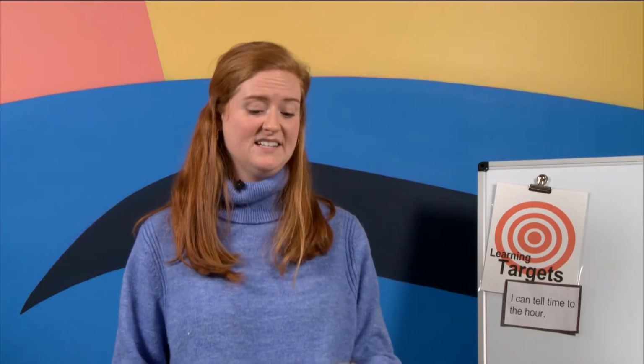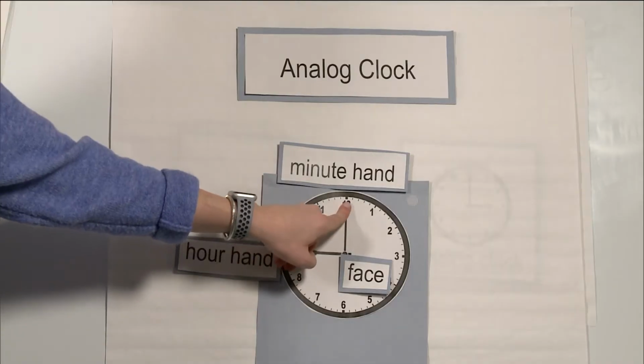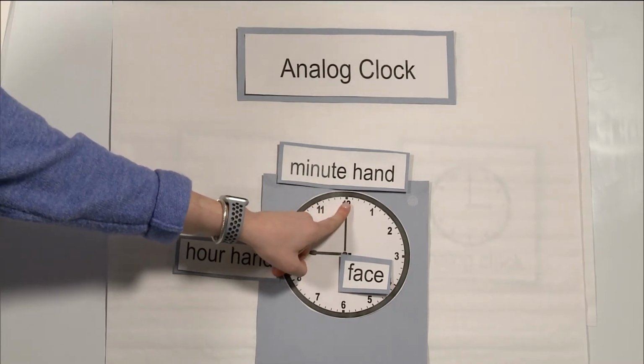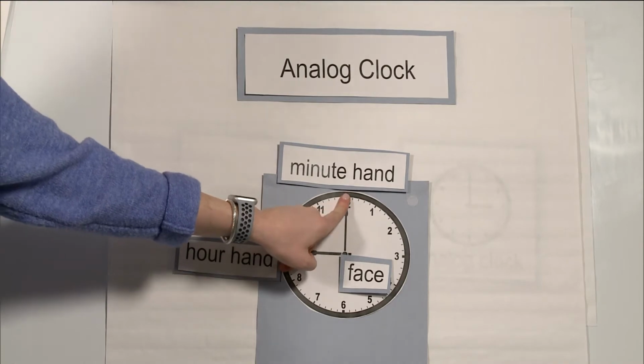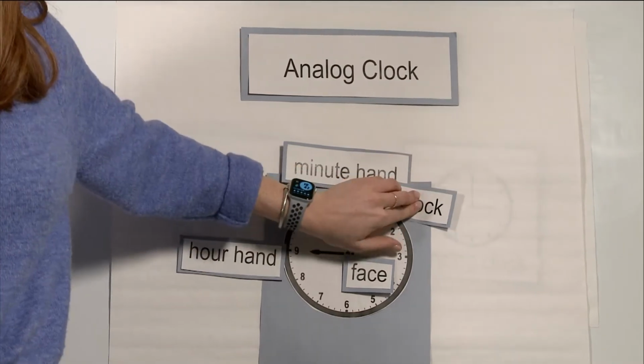Our minute hand is a little bit trickier, but once again, it's not too tricky for us. As we read our minute hand, we know that we start each hour at the 12, by pointing at the 12. When we read our minute hand, if it's pointing at the 12, we simply say, o'clock. Ready? My turn, o'clock. Your turn.